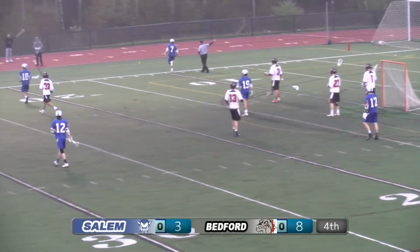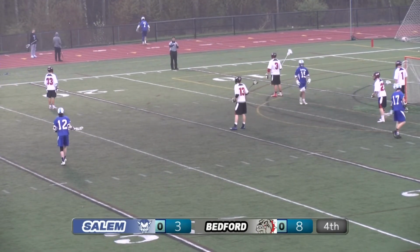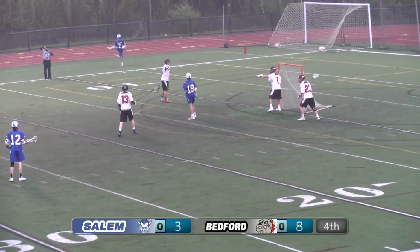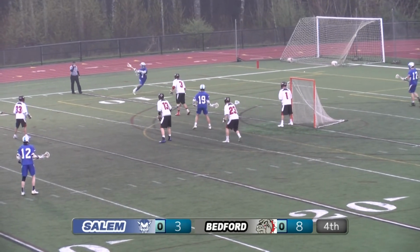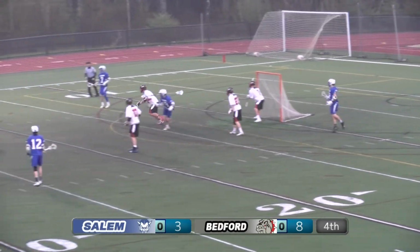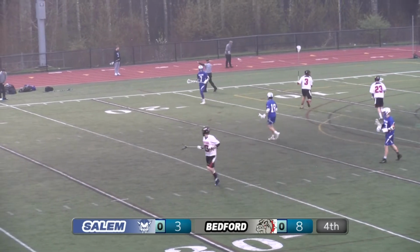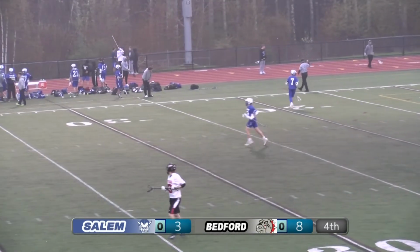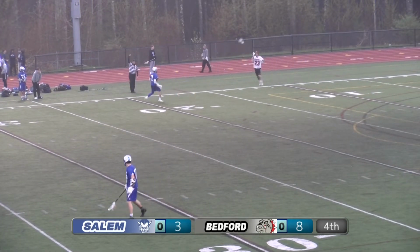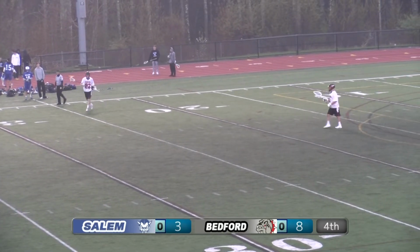Errant pass inside, and it was tipped by Bedford, so Salem's going to keep the ball. And Alex Weston will bring it in from the goalie's goal line extended on his right side. Just to make a quick observation here, Corey, I find that in the high school game a lot of times people don't just shoot right away, which you'll see in the college levels, especially in the D1 levels. As soon as you get that ball, it's imperative that you shoot it as quick as possible because the goalie is out of position, out of rotation. That's where you're going to get the quick goals. A disappointing errant pass here by Salem. Unfortunately, they can't capitalize on the 6-on-4 quite yet.